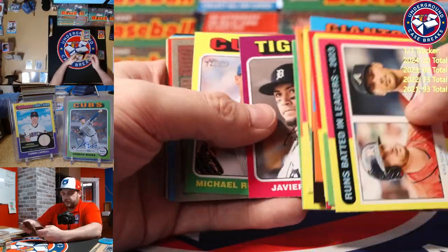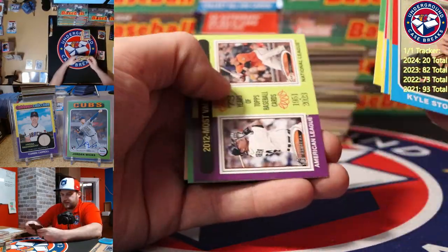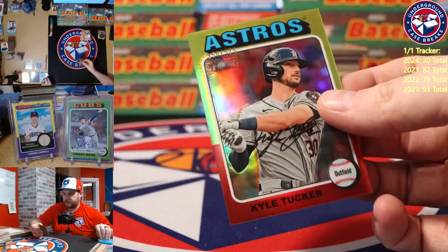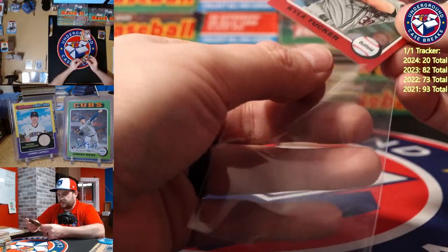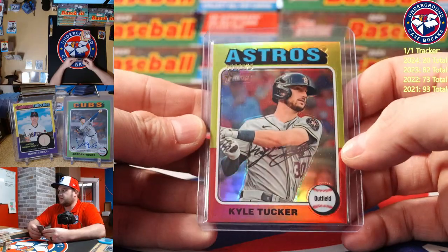So I'll just keep flipping through these cards until I remember. It'll come back to me. Felix Bautista. Barrios. Casey Schmidt. Westberg. We got a Westberg auto earlier. We have some chrome now. Kyle Tucker, 75 for the Houston Astros. The refractor. Houston going to Mr. Daniel. Congratulations, sir.